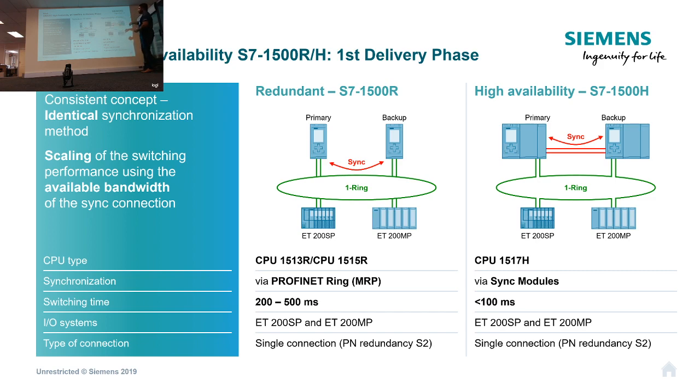The R actually uses the bandwidth of the Profinet, so the master and slave PLC are synced via Profinet, which also uses a lot of bandwidth. And hence the 200 to 500 millisecond switchover time. If you have a more critical application, which is massive in the automotive industry, and downtime is a major issue, there is less than 100 millisecond switchover via fiber optic between the CPUs. So we have those two options available.